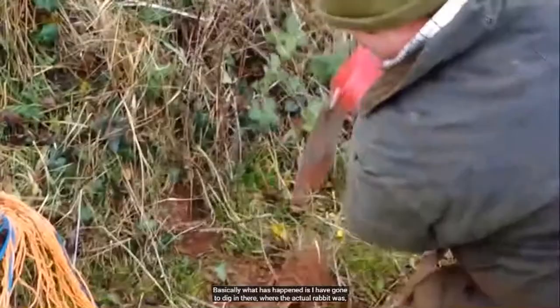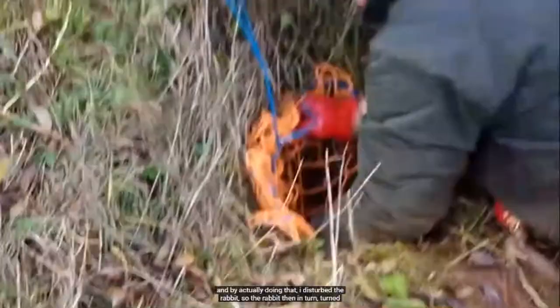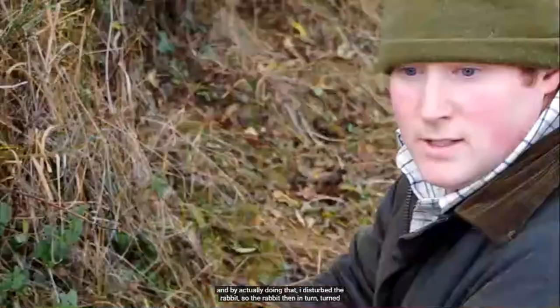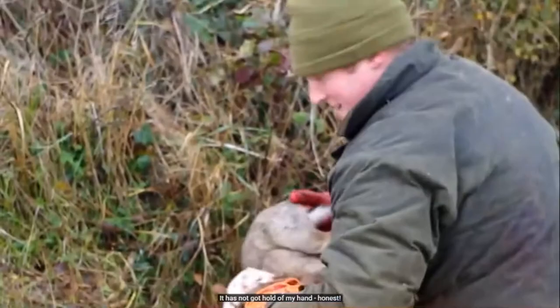Basically, what's happened is I've gone to dig in there where the actual rabbit was, and by doing that I disturbed the rabbit. So the rabbit then in turn turned around with a ferret and it came out on its own, which is really lucky, really. So yeah, grab my hand, honest.